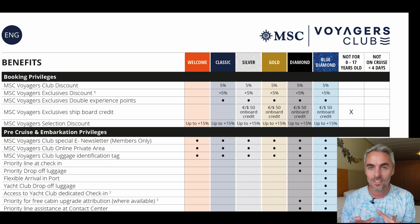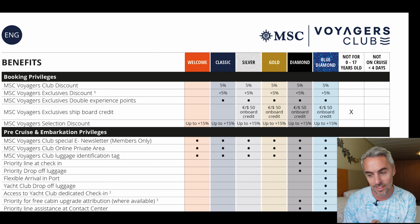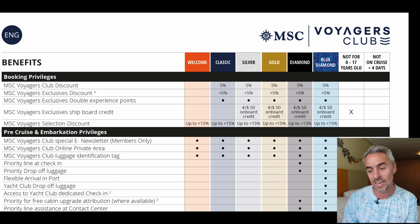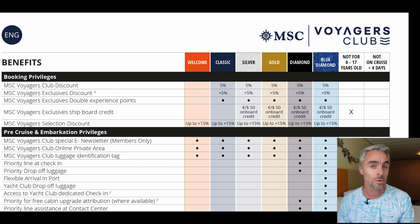So you'll see on the sheet here that this is the benefit sheet. It gives you the different individual tiers with the benefit on the left-hand side and then who's going to get that. You'll also see that they've added 2 columns on the far right of this to say, hey, if you are a minor, so if you're 17 or under, there's some things that will not apply to you.